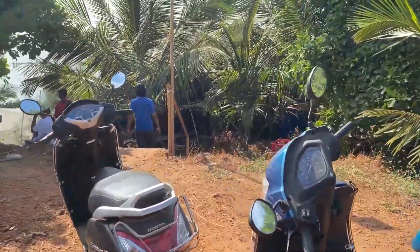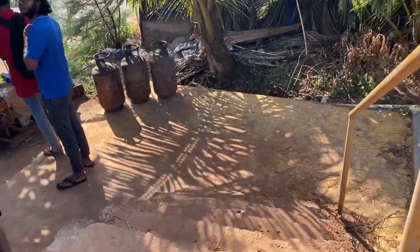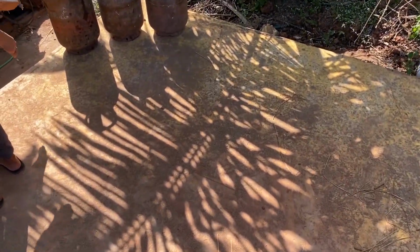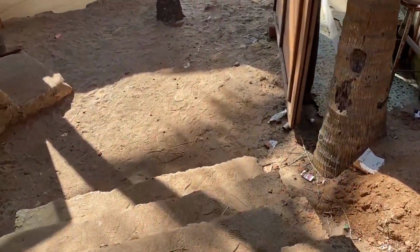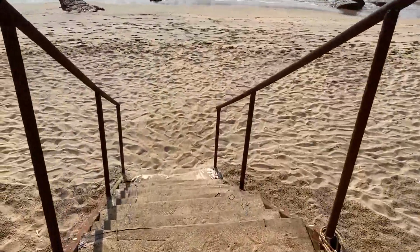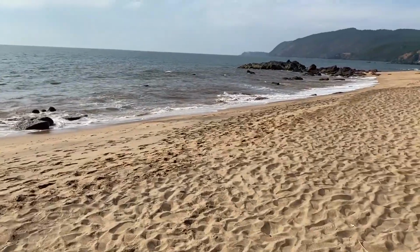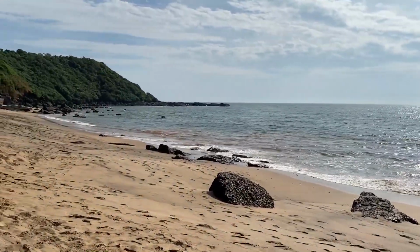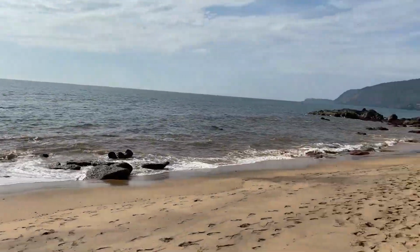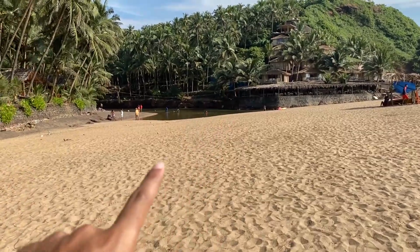So after you park your vehicle there, you have to walk down this step right here. You keep walking down these steps, and then you walk down these steps and you finally reach the beach. When you walk down the steps, you come across the beach, and then if you go towards the left, here is the Blue Lagoon.